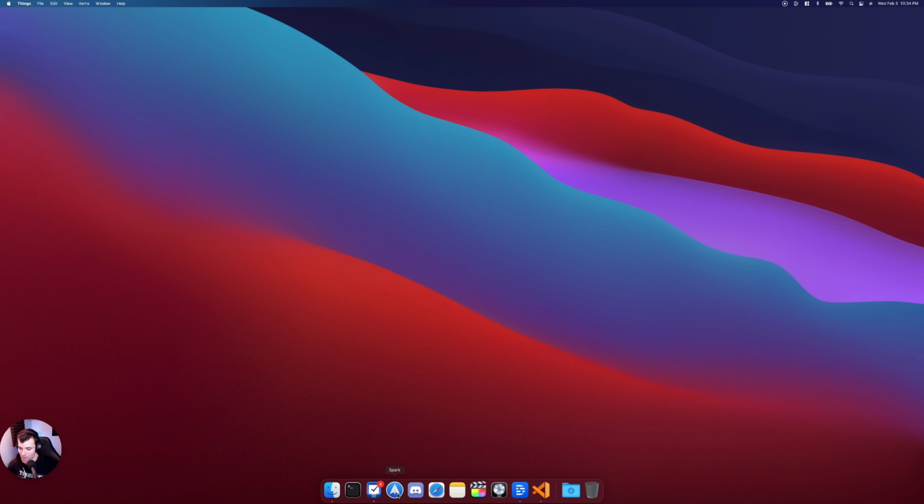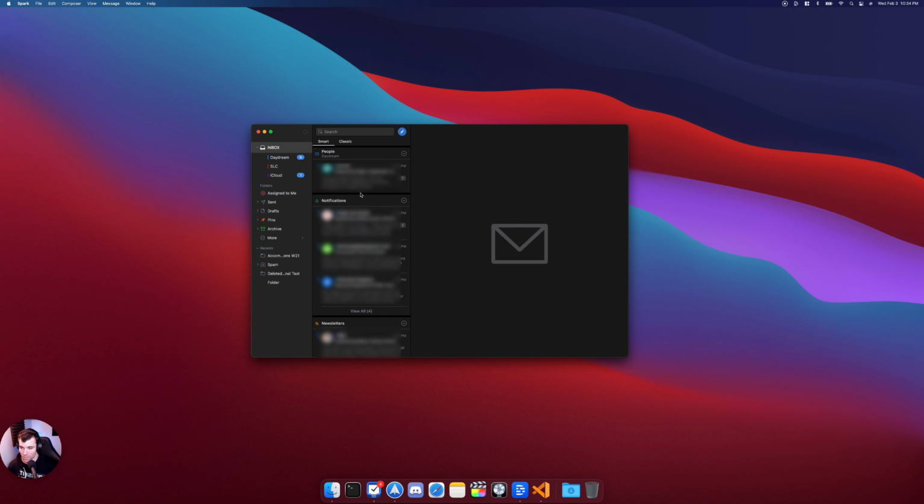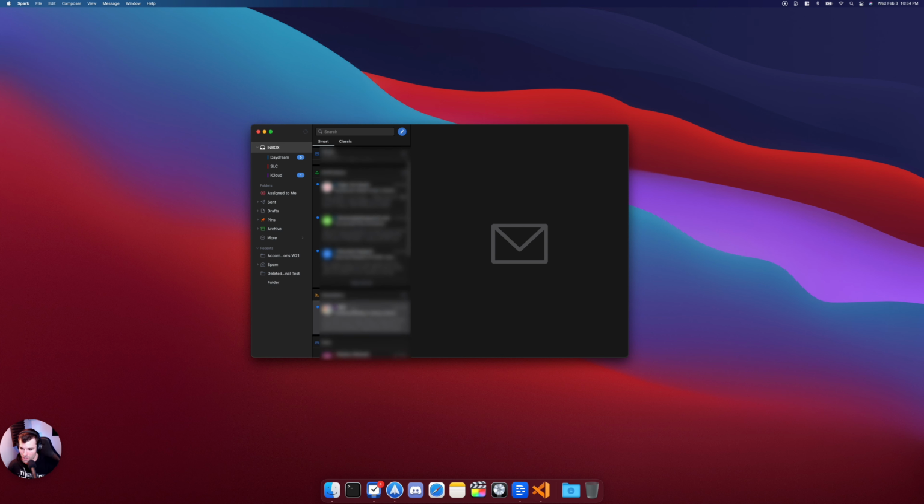Spark handles all of my email communication for the 3 different areas of work that I do: my personal agency where we do software development, the college that I teach at, and then my personal email on iCloud. So all of those emails come in here. They get sorted based on the type of email, so if it's from a person, whether it's a notification, whether it's a newsletter, and then ones that I've already looked at. Okay, so that's one big thing that I love about Spark.